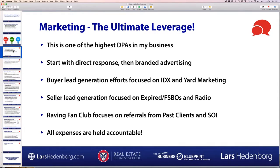Your ability to put some effort into, let's pick expireds for example, either using the postcards that I've developed or the Haas Pratt letters that some of you have used successfully, and we continue to split test the handwritten expired letters. There've been some threads on Facebook about scripting on that, and I'm working closely with my ISA to get the best scripts out to the group that are converting those calls into appointments. But anything you do around marketing to bring in high quality leads is a good use of your time.